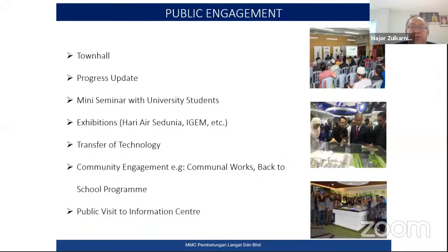These are the public engagement pictures that we have, exhibitions that we were involved in for this project. And then we also conduct transfer of technology to the stakeholders. And then we also invite the public to visit our public information center that we currently have on site, to share knowledge about the project.